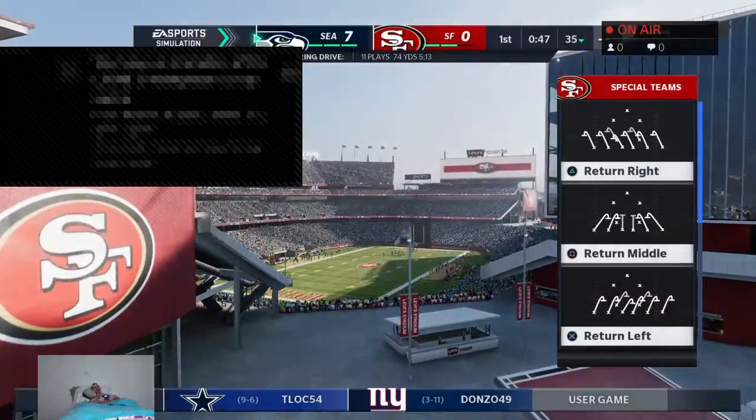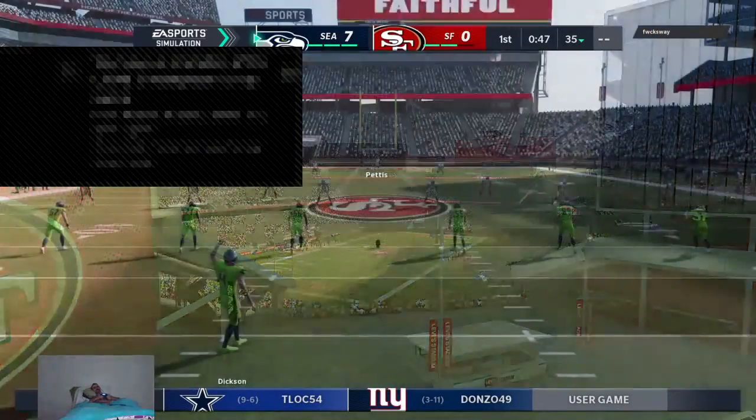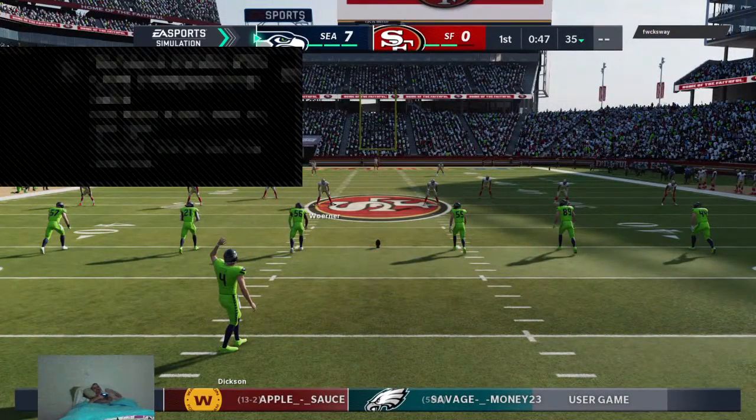So you're just going to spam the same stuff. Extra point up and through by Myers. Come on, bro. Man up. Play with some ball, bro.